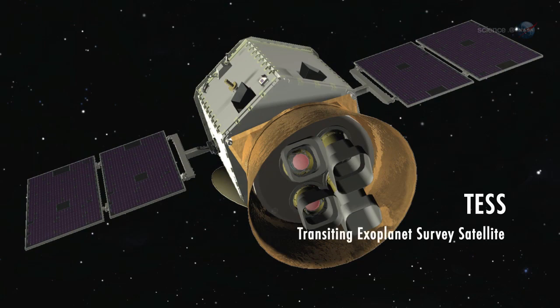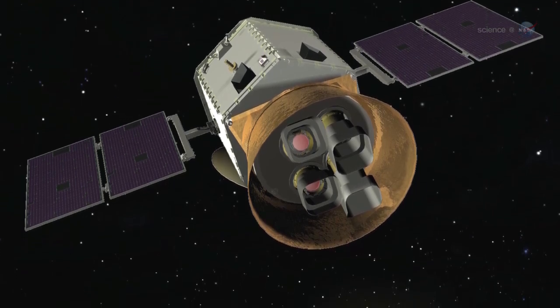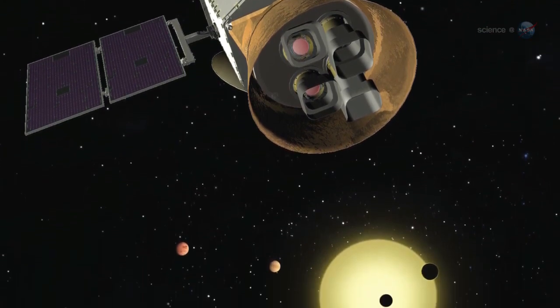NASA is also considering an observatory named TESS, the Transiting Exoplanet Survey Satellite. Supported in part by Google, the MIT-led mission is specifically designed to find exoplanets in the local galactic neighborhood. TESS would study hundreds of stars within 50 light-years of Earth, close enough to study in some detail.